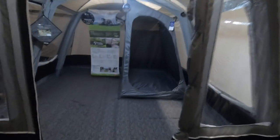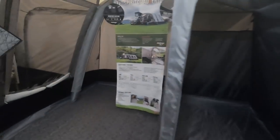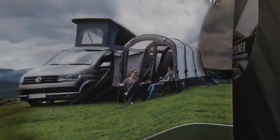So this has got a storage room with it. Oh, I see. So you've got like a tunnel and... Yeah. A tunnel. So I was thinking it was too big for the pitch. Yeah. It's the other way around. Yeah.